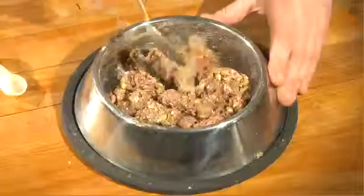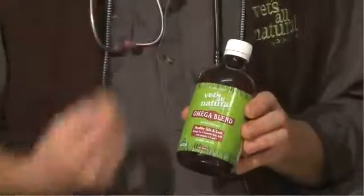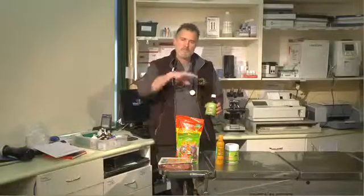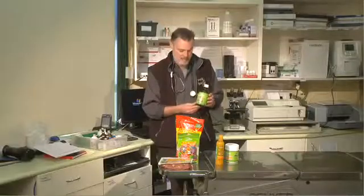And omega-3 has a natural anti-inflammatory action. So when dogs are deficient in omega-3, their immune system is overreactive. When we supplement with omega-3, we dampen that immune system. We turn it back to what is normal and stop those overt reactions. So it's an essential part of a diet for a dog with allergies.